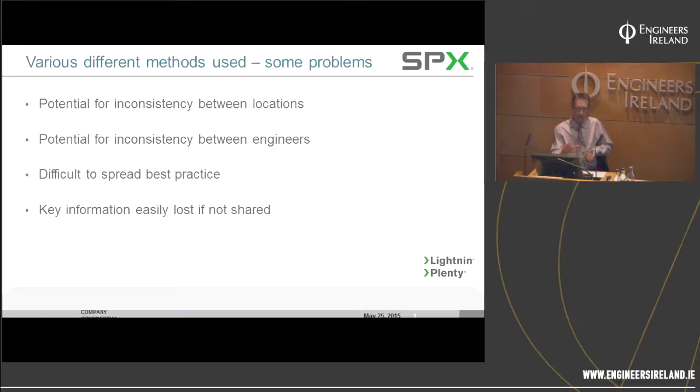So the guy who knows all there is to know about fermentation leaves or retires, and everything's in his head or on scraps of paper, it's lost to the rest of the business. So there's good reasons for wanting to have a more consistent approach. And the last one, which is kind of key to why we've done things differently now, is that it's really difficult to update a procedure based on new data.